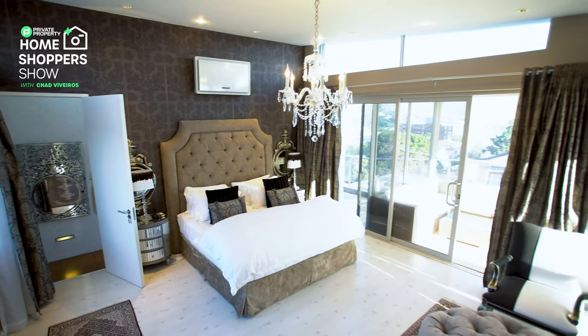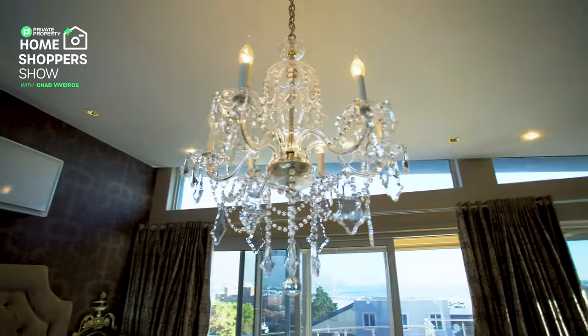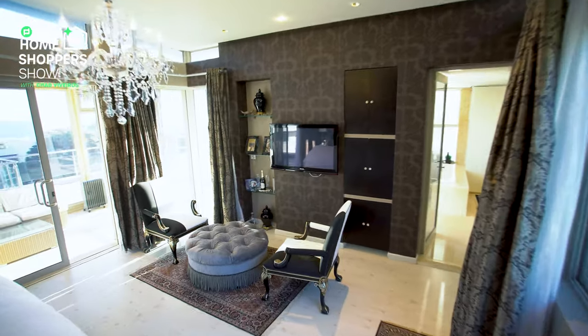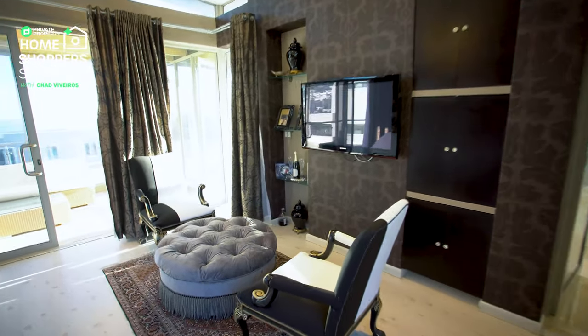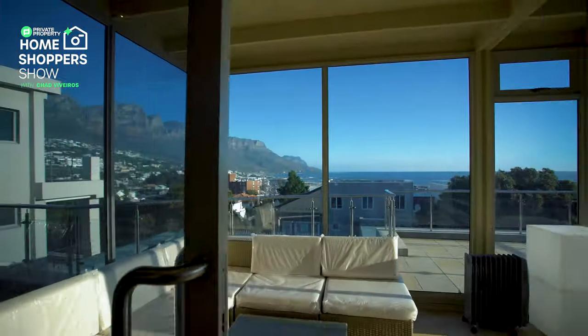We've got a king bed over here that feels almost diminutive again. Beautiful chandelier above me. Lounge set. We've got a display cabinet, or display shelving, should I say. You've got your very own sunroom outside, and then your own balcony as well for you to enjoy.